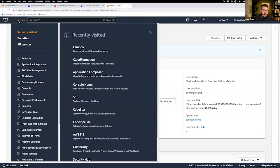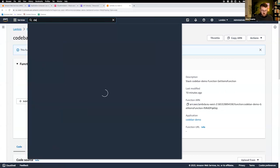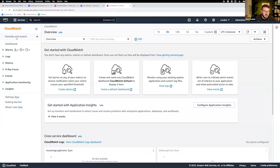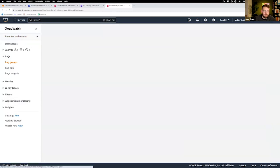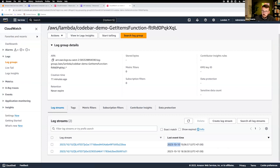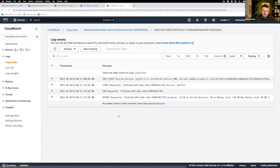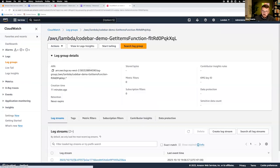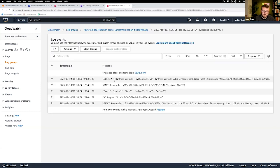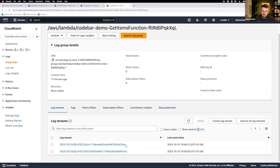So let's go and have a look at some logs. Lambda functions will always log to a service called CloudWatch, and more specifically, CloudWatch Logs. So we can go in here and we can see this was the request we just made at 19:06:57 my time. And we can see that there weren't any errors, interestingly. My favorite type of debugging.